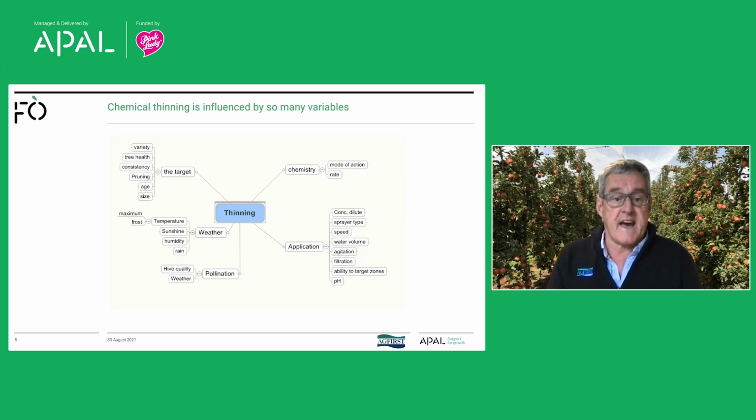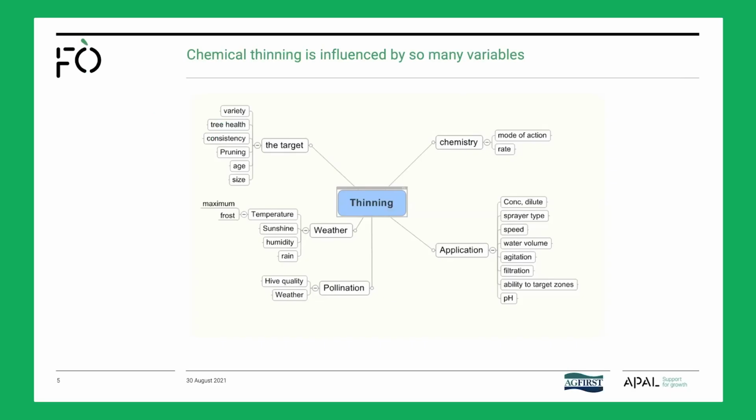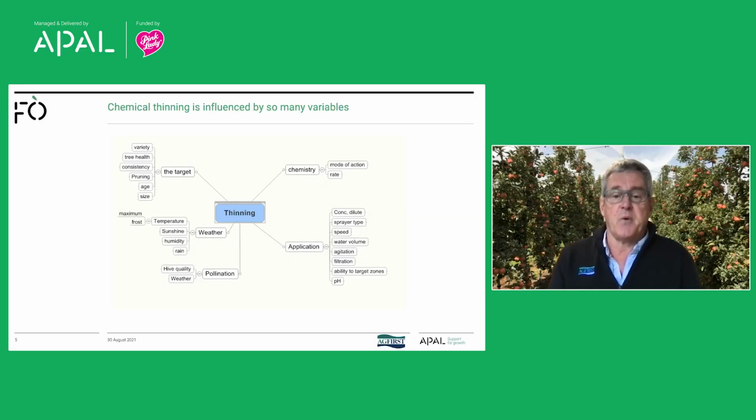Obviously, you've got the target. That's the tree. Every variety is different. The tree health, depending on the health of the flower bud, will depend on how easy it is to thin. The way it's been pruned, Jack and Jonathan talked about a scenario where a block's got 4 buds per target fruit, which is a lot of bud. That's going to be a more difficult beast to thin than one that's been pruned down to 2 buds per fruit, or even 1.5 in a low vigor situation.